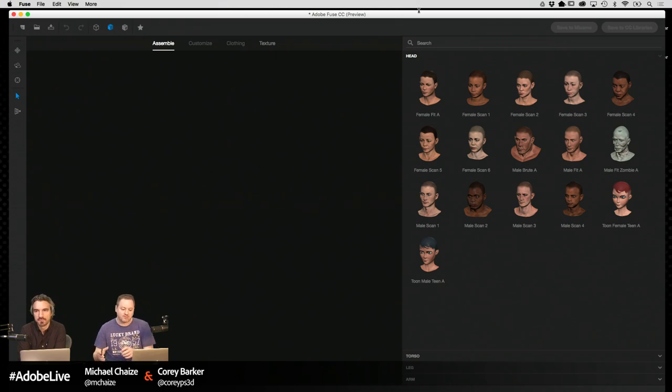So what you do, it's actually set up in a very intuitive way, is that you start building a character from the head down, quite literally. Right over here on the right side, you see we've got the head categories. You've got a variety of different kinds. You've even got some exaggerated kinds, like cartoon characters, and even a zombie one.